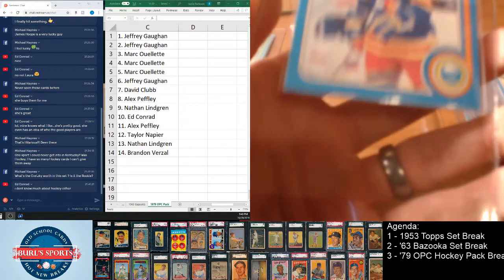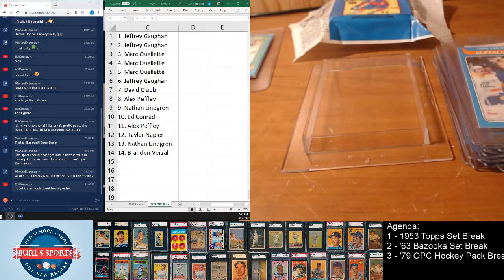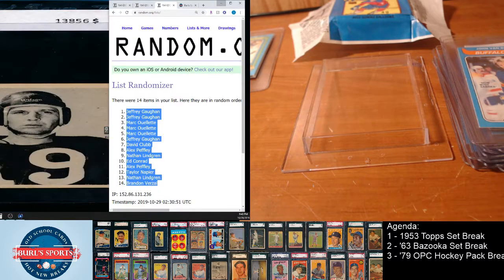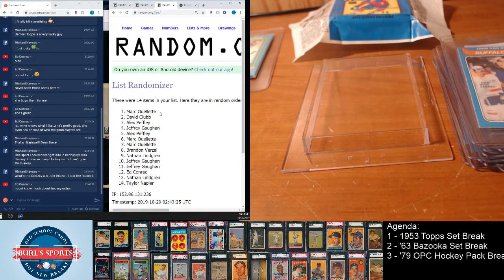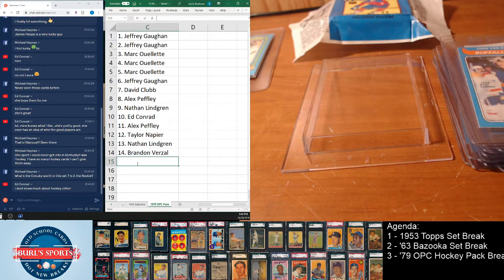All right, no big hits. We'll see who gets the wrapper here. So we'll randomize this one more time. And whoever's name comes out on top of the random gets the wrapper. Right, that goes to Mark O. So there you go, Mark. There you have it.